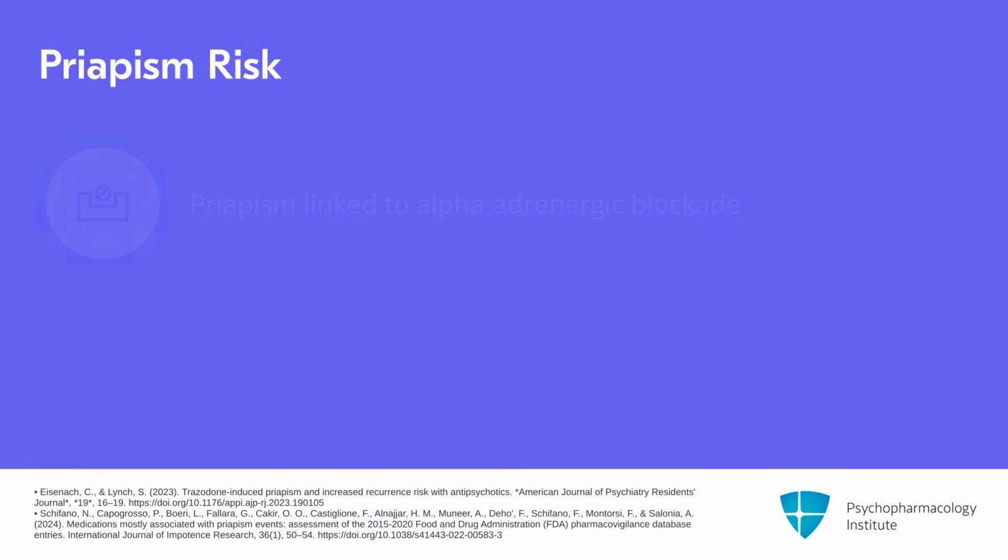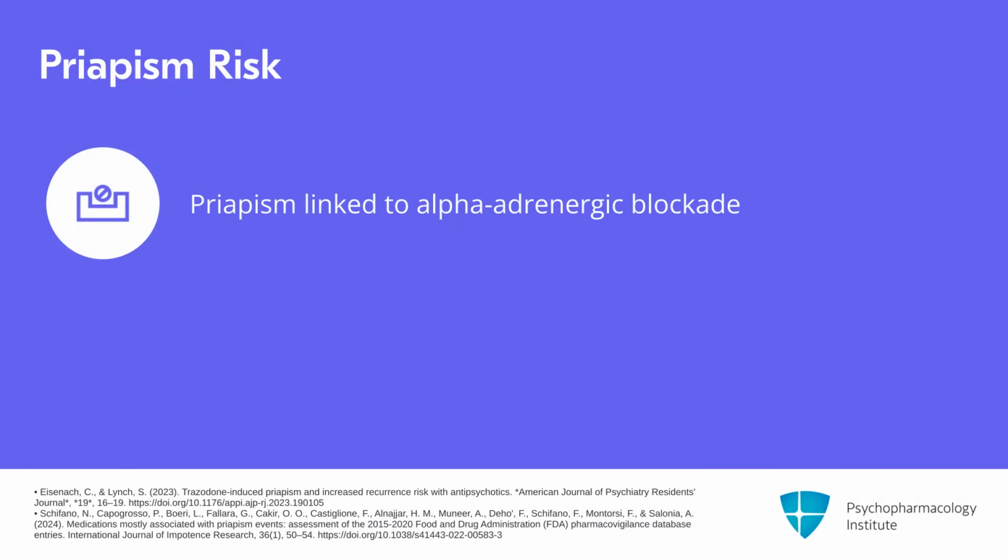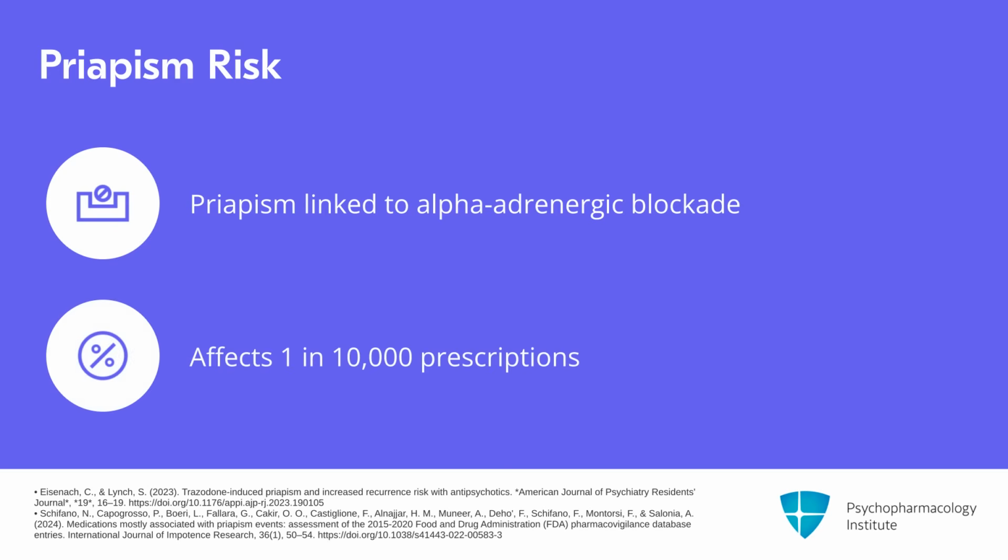Due to its alpha-adrenergic blockade, it can cause priapism. Studies show that it has a proportional reporting ratio of 9.04 and is possibly the drug with the greatest risk of priapism. This usually translates to about 1 in 10,000 prescriptions for a case of priapism to occur.